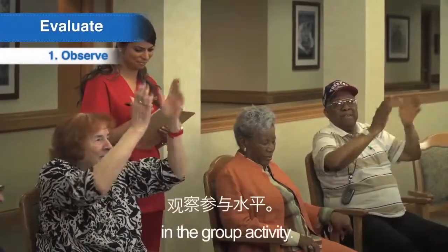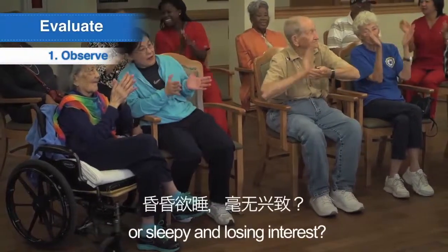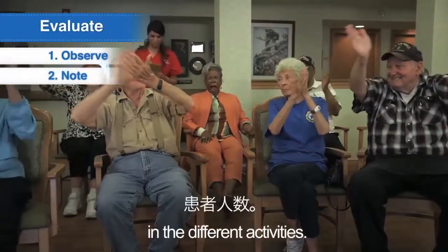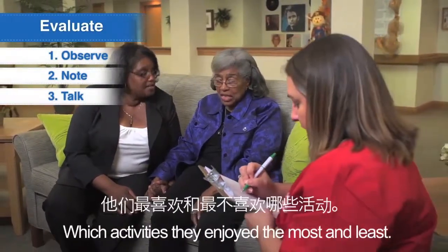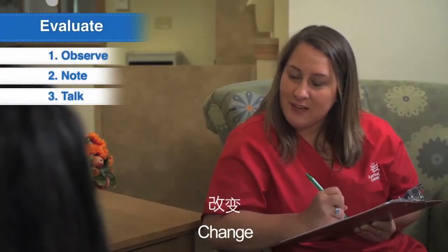Observe the level of engagement in the group activity. Are residents awake and excited or sleepy and losing interest? Note the number of residents participating in the different activities. Talk with residents and families frequently about how they enjoyed the activities, which activities they enjoyed the most and least.